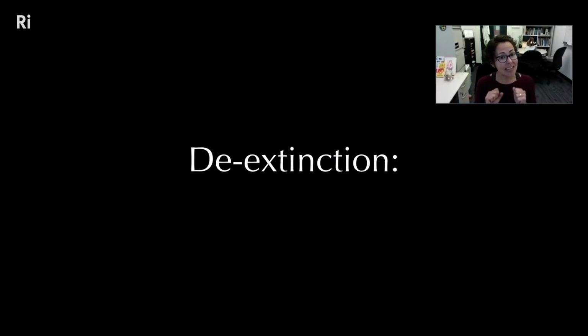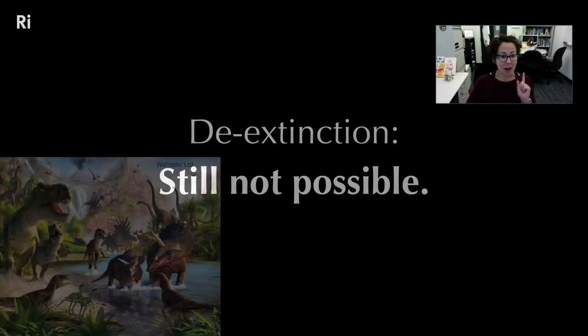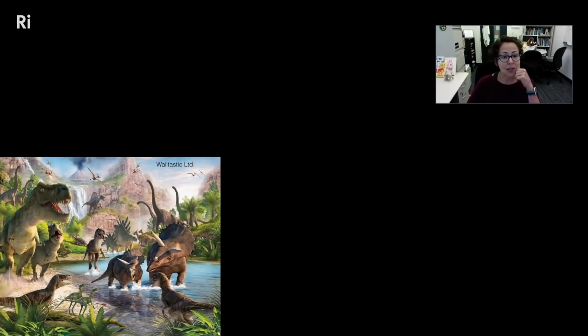As of today, de-extinction is still not possible. It is not possible to resurrect dinosaurs. Remember, the oldest ancient DNA that's been recovered is 1.2 million years old, and dinosaurs have been gone for more than 65 million years, so there is no dinosaur DNA. Dinosaur bones, fossils, are all rocks, and rocks don't have DNA.